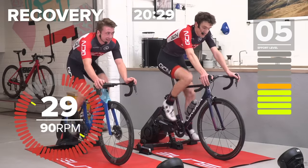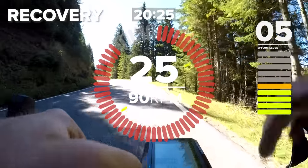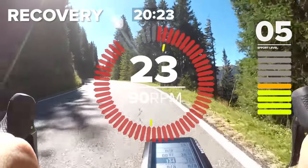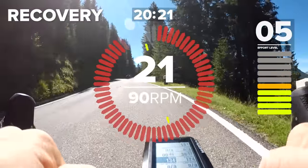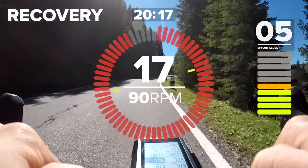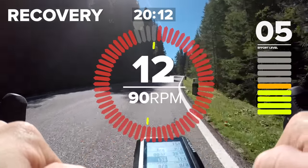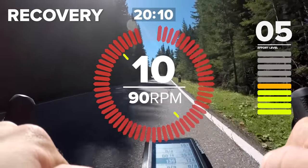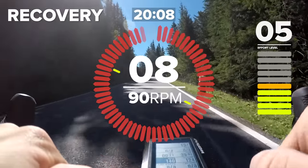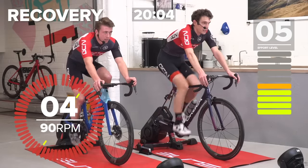Okay, 30 seconds left, everyone. Keep your head in focus. It is going to be hurting now, but this is the point where your hard work will really pay dividends. It's when you just start to push your boundaries, give yourself that physiological shock that means that when you climb off the trainer later on, your body is going to work to improve. That is, after all, the key to any training session.